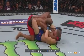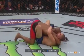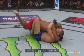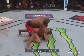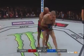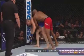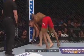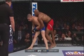Now Romero's up. Romero tries to pass, unable to do so. Whittaker with a bit of sweep, but Romero takes his back. Get ready for Suplex City possibly here. Nice job by Whittaker to lower his base and get himself to the fence. Really nicely done. Yoel still with control of the body. And lands a knee now, tries to kick the legs out from underneath Whittaker, not happening.